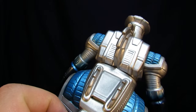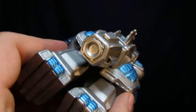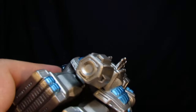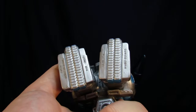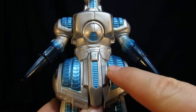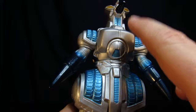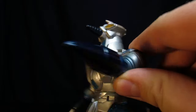But detail-wise, a lot of it really holds up very well, where you have his buzz saws on his back. His tail looks really nice, where you can even see a little bit of the thruster on the undersection. Feet look really good. You even have the treads on the bottom, even though they're not painted, with some copyright information. And you can see a lot of the details on here that would hold up for what Mogera should look like. It might have been nice to have, like, one arm open.